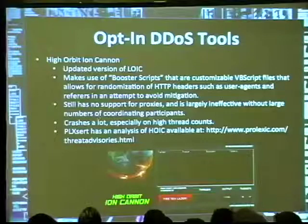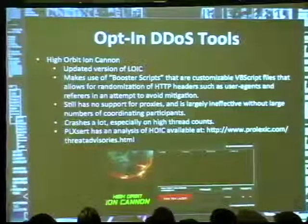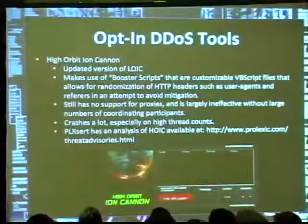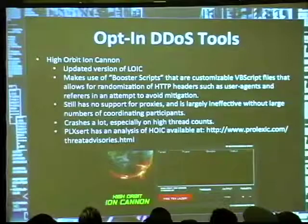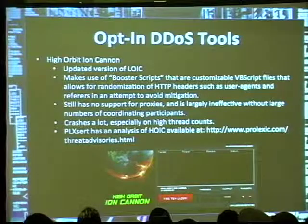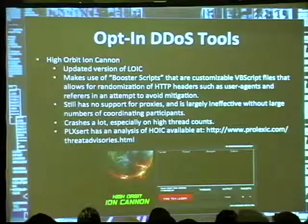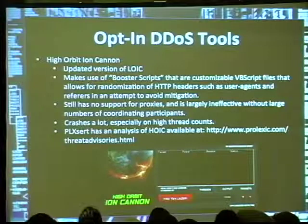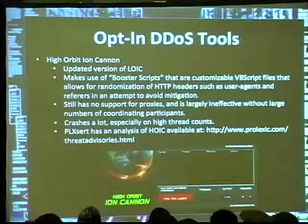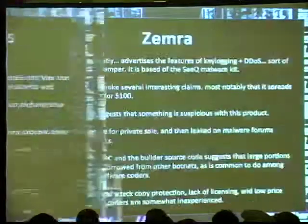This is the High Orbit Ion Cannon. Very similar to the Low Orbit Ion Cannon, it was just the next generation of it. This makes use of booster scripts, which are these Visual Basic script files that you're able to feed into the tool that are basically lists of randomized headers, like referrers and user agents, in an attempt to bypass any type of mitigation or detection. But again, it crashes a lot. It's pretty poorly coded, has no support for proxies, and is only effective when you're using it with a large group of people and coordinating. And we've also done a comprehensive analysis of this tool and reversed it, and that's available in the Prolexic Threat Advisory section.